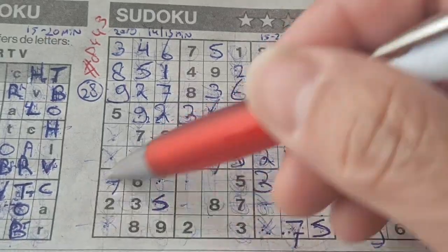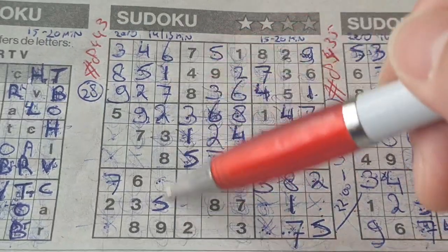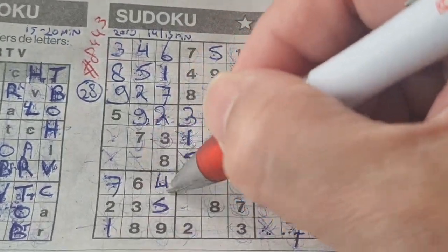2 missing numbers now in this big square. 1 is missing, 2, 3, and a 4 is missing. 1 and 4. We have a 1 in this column, no 1 there. 1 should be here, and a 4 goes there.